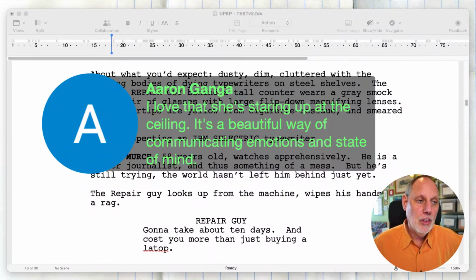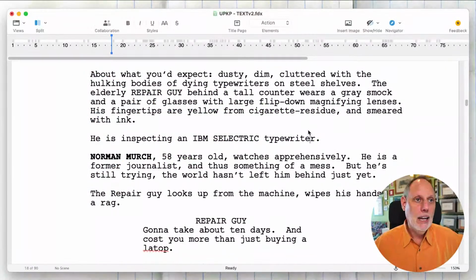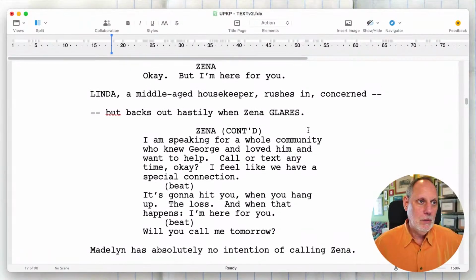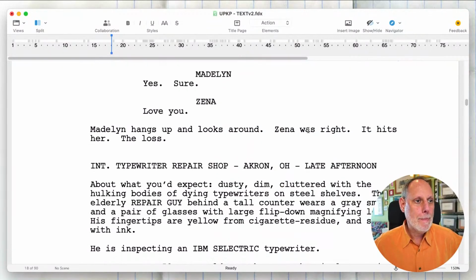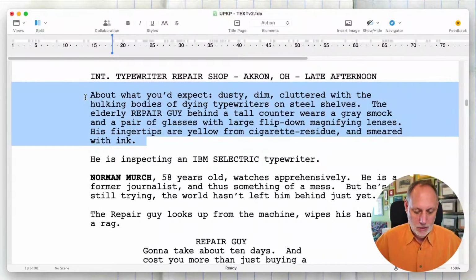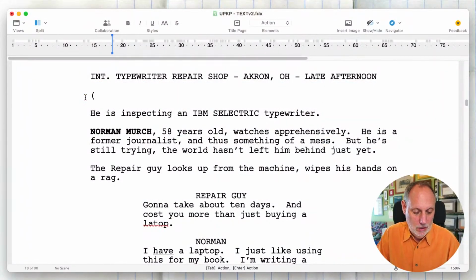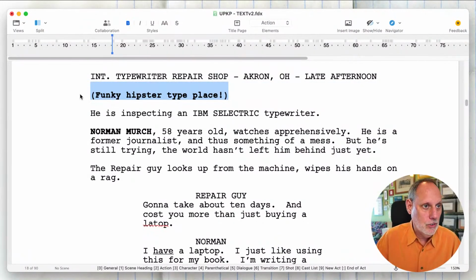So the thing I wanted to do was to not give every detail of everything. I wanted to keep the story moving. All right, this is entirely gone. Funky hipster type place. Okay, that's all I'm going to say.